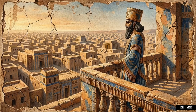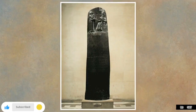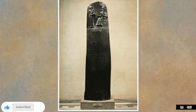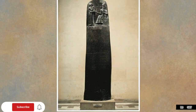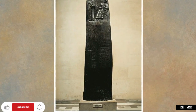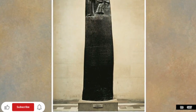By the 1700s BCE, a king named Hammurabi united this entire region under Babylonian rule. He was a successful general, but his longest-lasting achievement was a strict set of rules known as the Code of Hammurabi. This is the stele of Hammurabi. It is a large black basalt pillar that served as a public record for the law. It lists 282 specific statutes covering everything from family disputes to business contracts and criminal penalties.